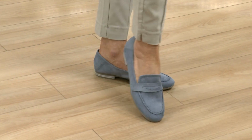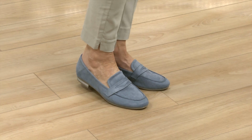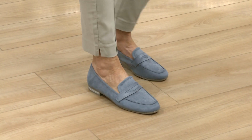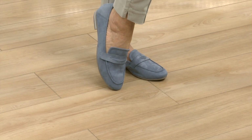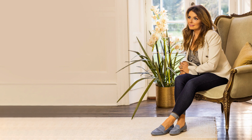The fit on it is superb. It is man-made, so it wipes clean beautifully. Inside it's microfiber, so it's breathing inside for your comfort. And the shape of the whole thing is very sophisticated and very designer-esque. Love the three shades. The pale blue one is like a washed denim. It's gorgeous. We've got a darker blue at the back, which is the navy, and then obviously you can see the yellow in the centre. We love these, and they fit superbly. Quite roomy inside, but the fit on them is gorgeous.